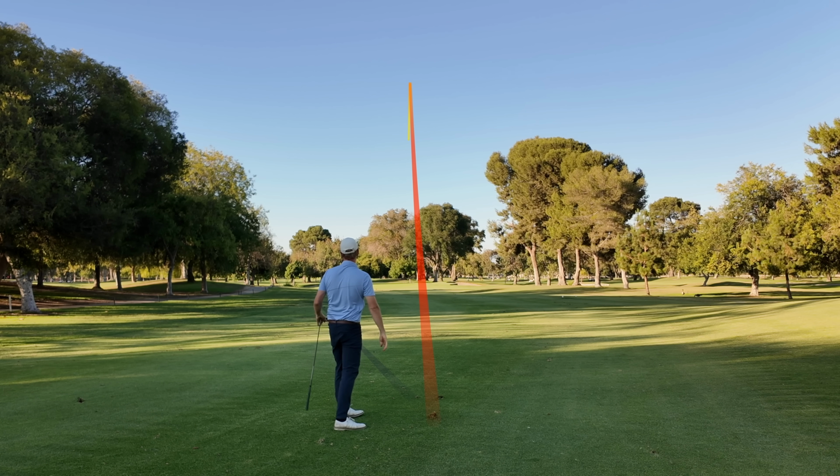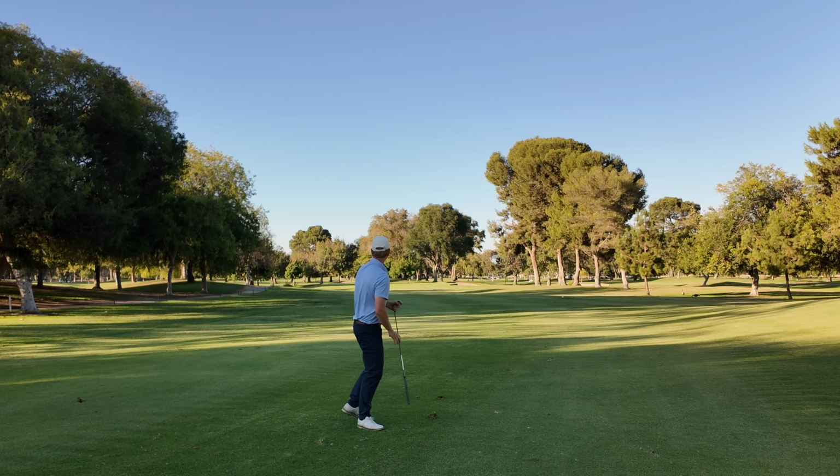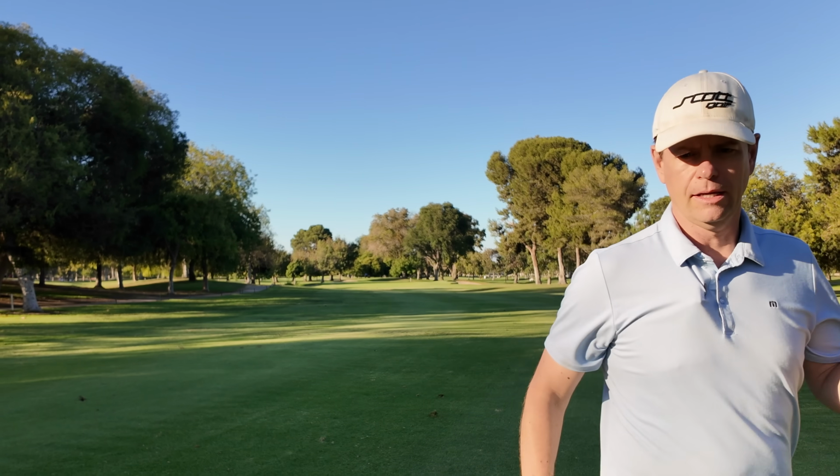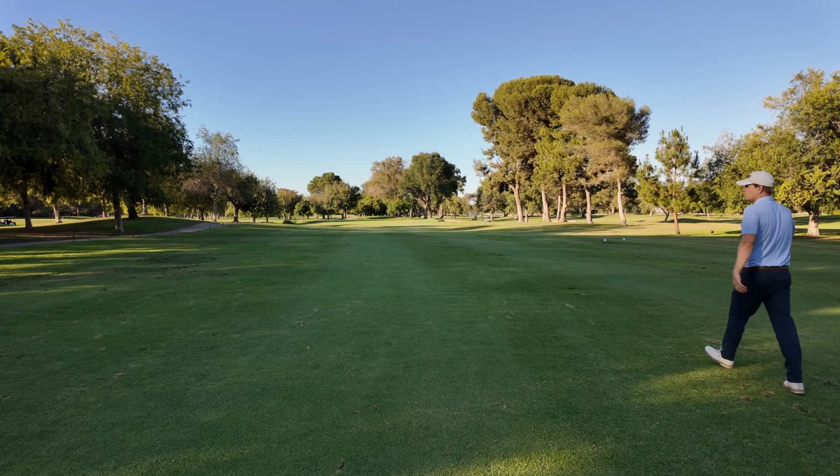Okay, I hit it really good, just a little right of the stick. Okay, I think I'm on the green putting, maybe from the back fringe. I'm in a good spot. Let's go up to my second ball and we'll play that one too.